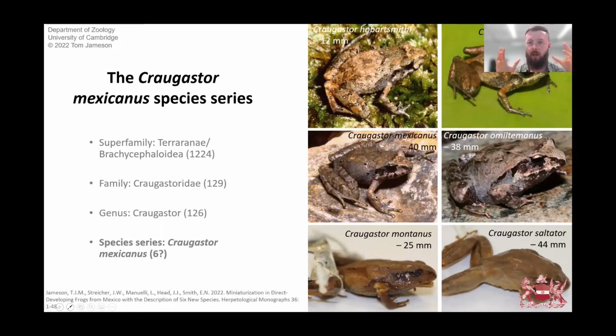So this is a group of 6 Craugastor frogs endemic to Mexico, all occurring in Mexico. There's actually a couple of species we find just in north of Guatemala, but this is a Mexico-centric group. And these 6 species, we have 6 historically recognized species. 4 of these species are relatively large.